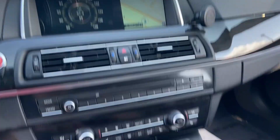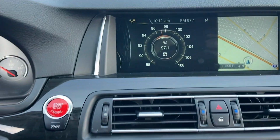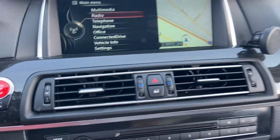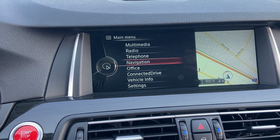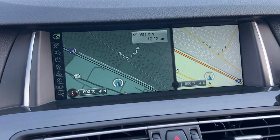You do have the iDrive controller right here. This controls everything on the top. We're changing the radio station for some reason. So if you go to menu, you got a bunch of different things to do. Media, telephone, radio. Let's go to navigation. And still, this is still a nice looking screen.